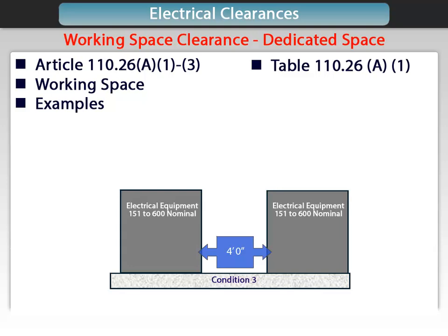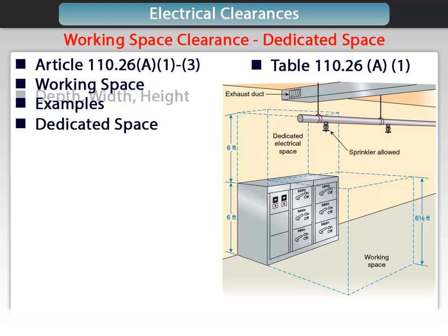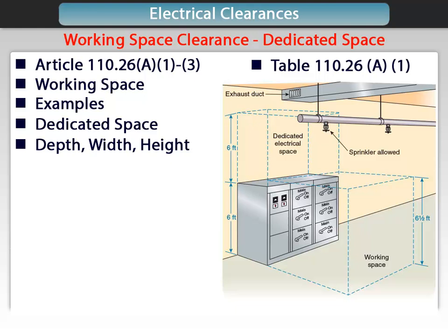Now we'll discuss dedicated space. Clear space is also required above specific types of electrical equipment that are designed to have a large number of conduits or cables entering the enclosure. Subparagraph 110.26(F) establishes this requirement for switchboards, panel boards, and motor control centers.